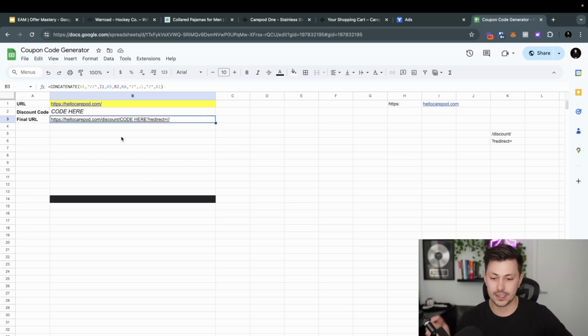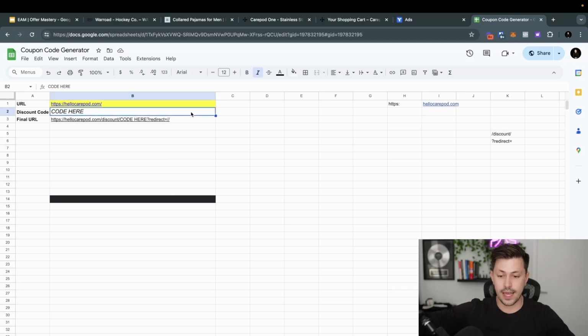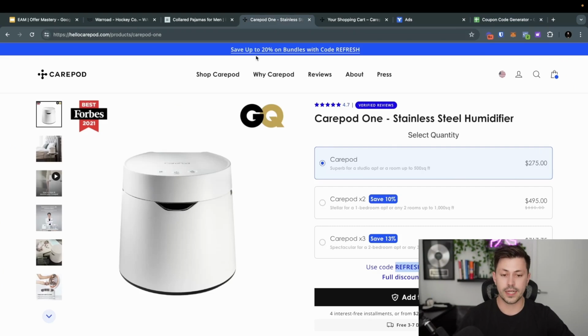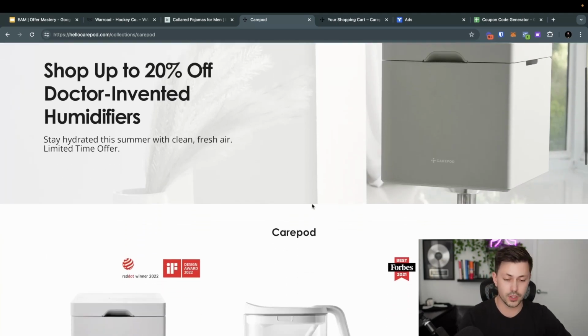You can see that you can actually grab a custom link here by just entering your URL and your discount code. You can put this into your ads, or for example, into your links across your website, and it will apply that coupon code to the user without them having to apply it themselves in checkout.